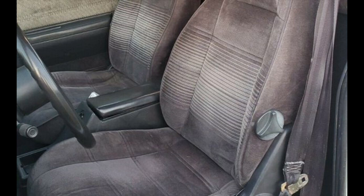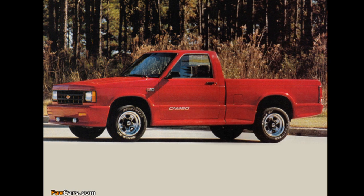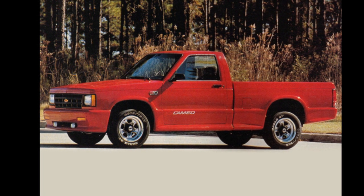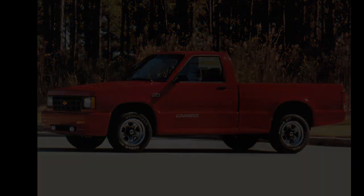On the interior, the Cameo got things like bucket seats, power windows, and power door locks. The total production number for the Cameo is just 878, while the total amount of Cameo ELs made is significantly higher at 3,195. I think this is a pretty cool looking package, and it's for sure a rare truck.